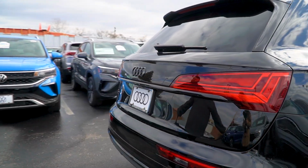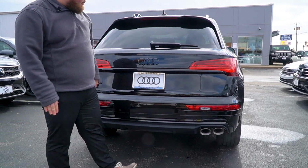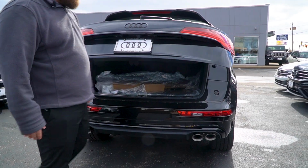And look at this beautiful rear end on this vehicle here. Quad exhaust tips, blacked out trim, blacked out badging. You got the beautiful SQ5 logo here, as well as your standard power tailgate.